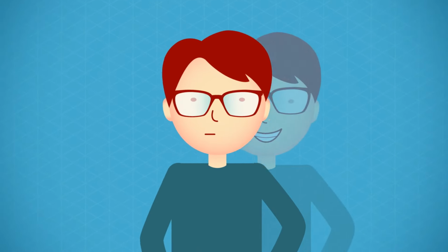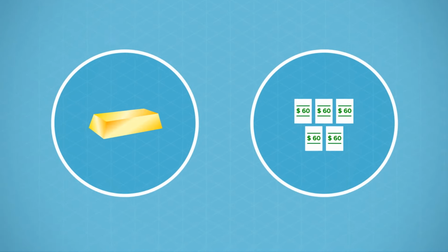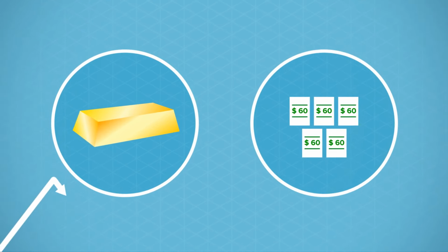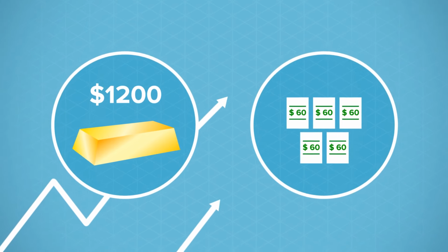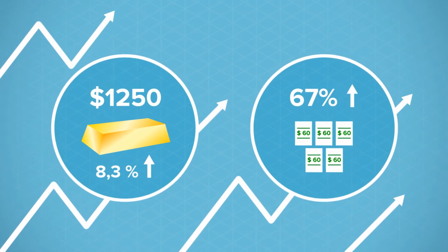The benefit of binary options is that they can be cheaper and potentially more lucrative than the alternative. For example, to buy a single ounce of gold, Ben would have had to pay $1,200, and Ben's return with binary options was a 67% return, even though the price of gold only rose by 8.3%.